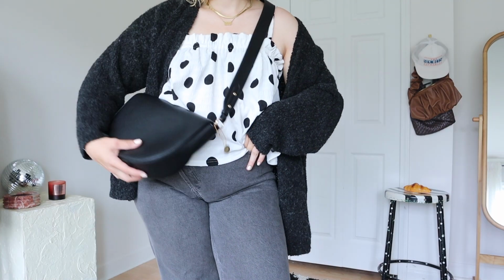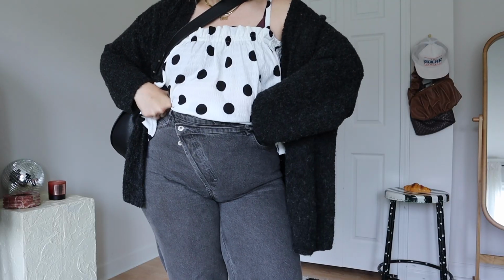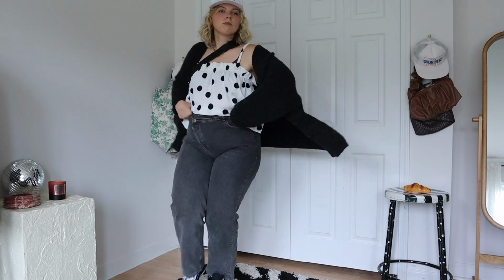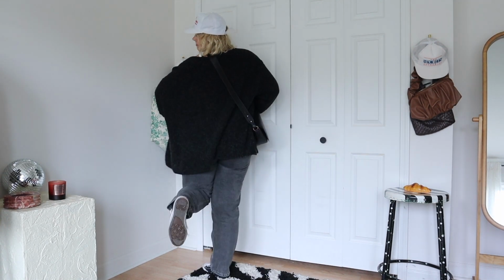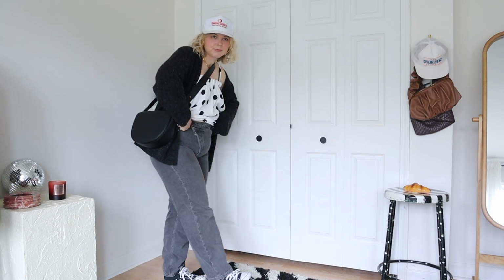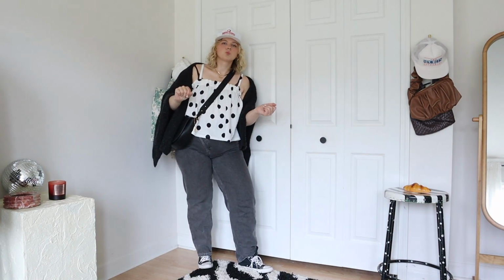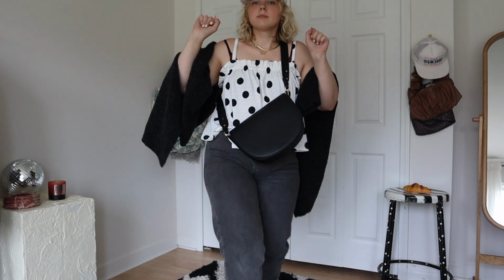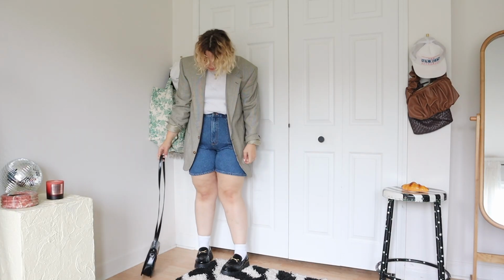But this top is exactly what I needed in my closet, and I can wear it so many different ways, but today I just styled it with all black. This hat is thrifted as well, and these jeans are ASOS, which are so good. I love these jeans because they have the asymmetrical button line, and that was my first fit pair of that I could find on the internet in my size, 16 for reference, and I just love them.